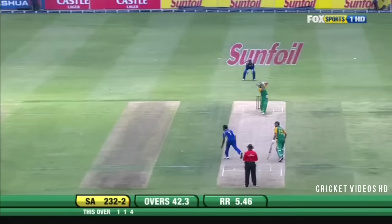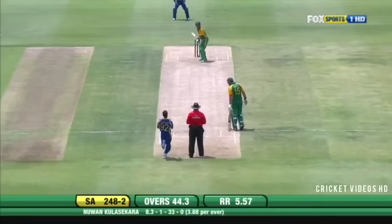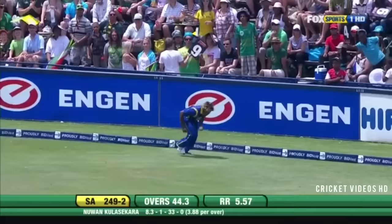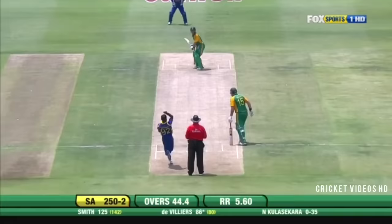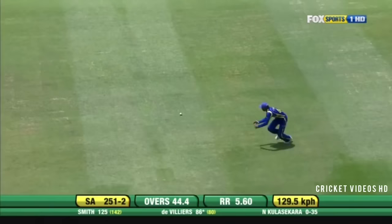That's a wonderful shot, in the gap between the two sweepers. De Villiers, that's innovative, to say the least. Hasn't got to the boundary. Had a long way to go to get that ball. Again, the slow deliveries, there was not enough pace. Hit that really hard. Fielded.